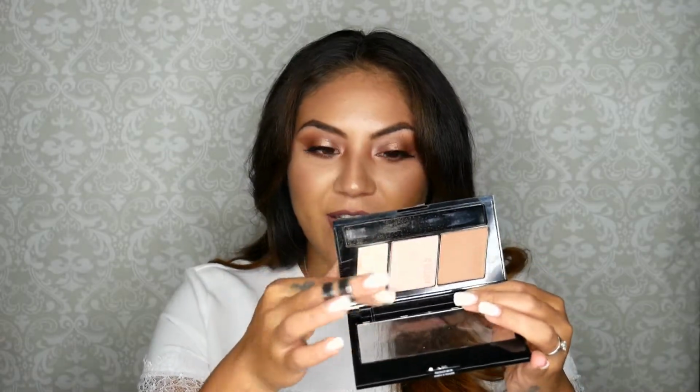Moving on, this is the Maybelline Master Contour. I don't like the contour shade on here. I just don't prefer it. However, the highlighting shade is amazing.